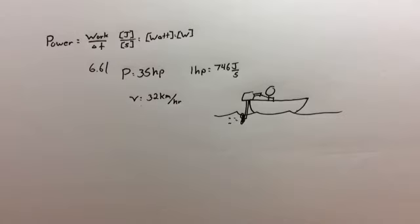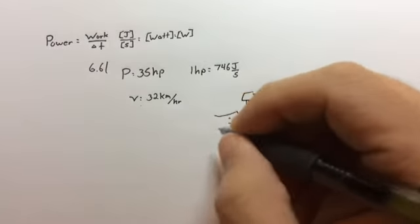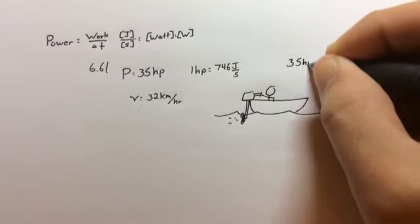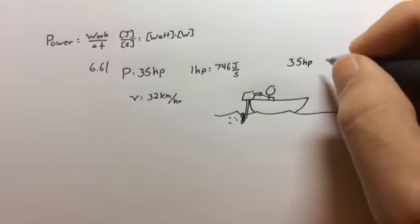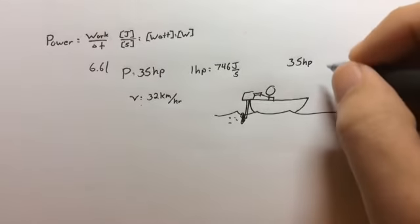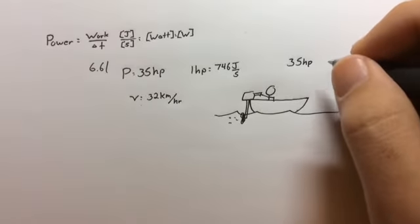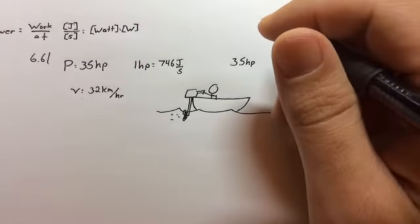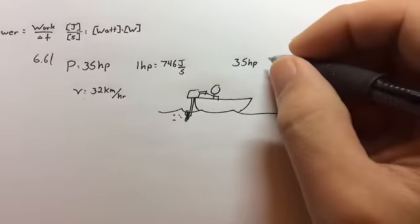And so what we're going to have to do is look at units a little bit. Let's get into standard units. So we have 35 horsepower, and I want this to be in joules. Looking at my conversion, 1 horsepower is going to be 746 joules per second. Now, some of you are still really bad at converting units, and I'll admit sometimes I screw up with it too, but just bear with me here.